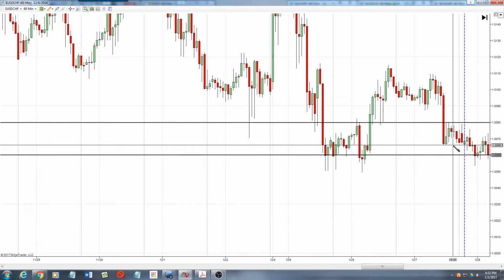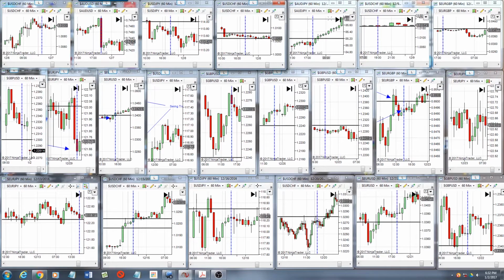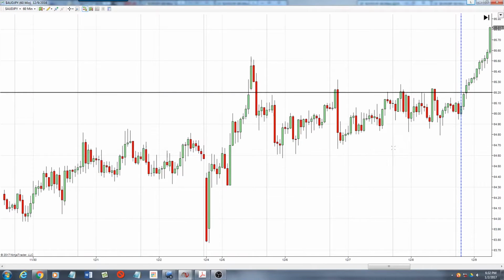Okay, so the next setup is selling the Aussie yen, AUD JPY. This was 12/8 trade date. Again, this was a 7 p.m. expiration, and we were selling the 85.20. And I believe the signal fired around here. Again, the algorithm saw favorable odds on just staying sideways, and that worked out really well again. And really no heat to speak of.